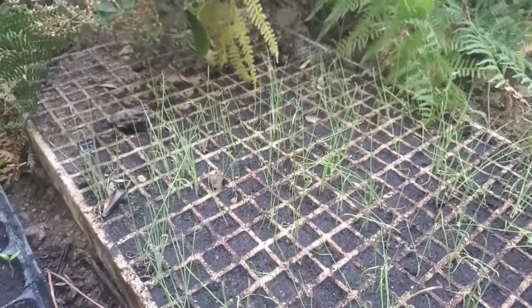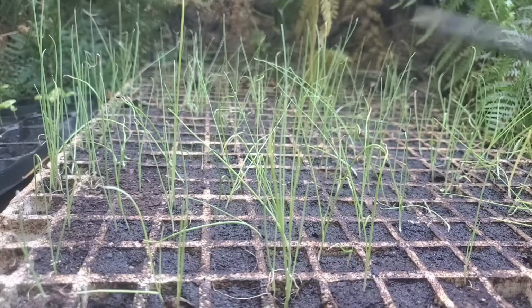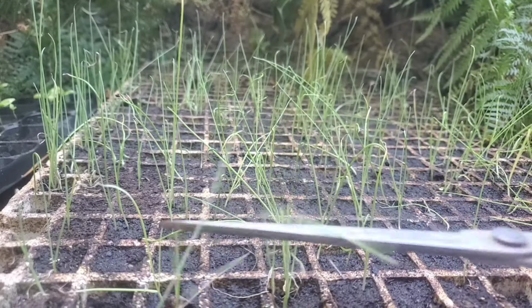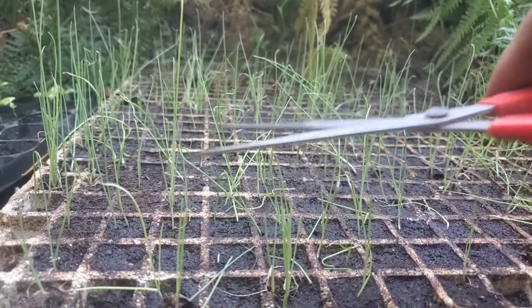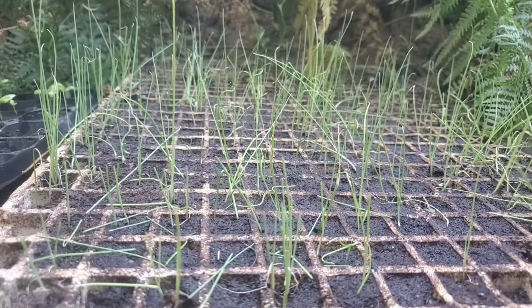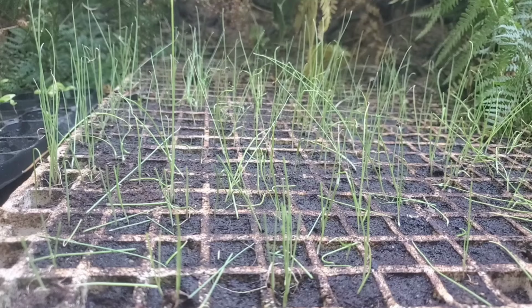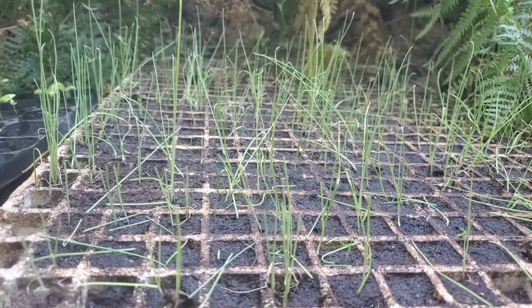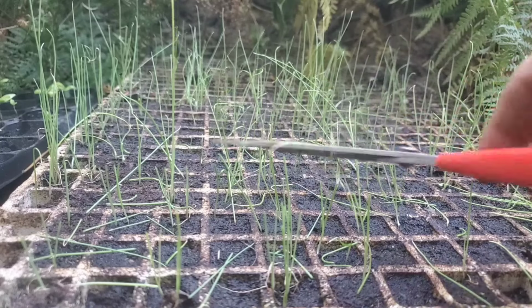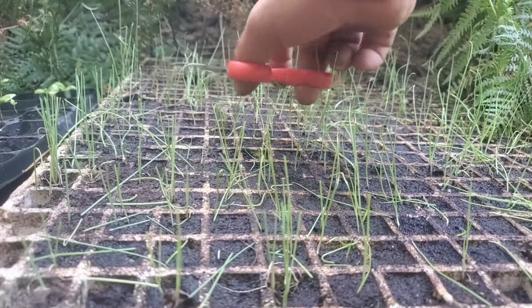First, I'm going to trim these leeks. All these shoots are about 10 centimeters long now, and I'm just going to take the scissors and chop them off in the middle. What that will do is make these plants much stronger, and they're going to grow out not taller but bigger. That's what we want, chunky leeks, not small, long ones. So basically giving this whole tray a little haircut. You can do this also with onions.